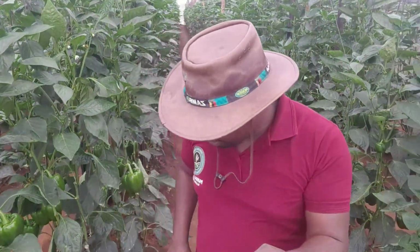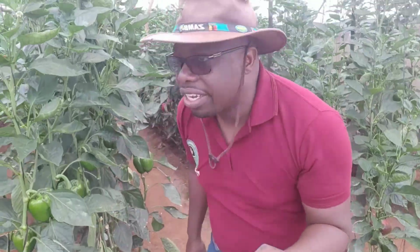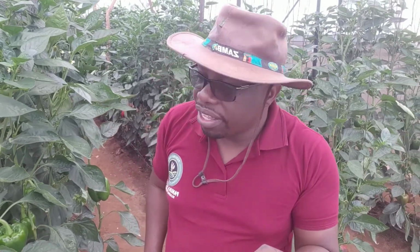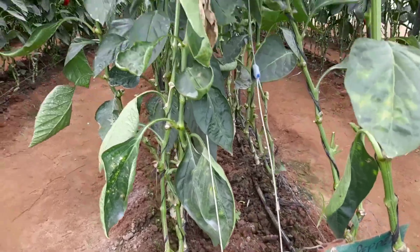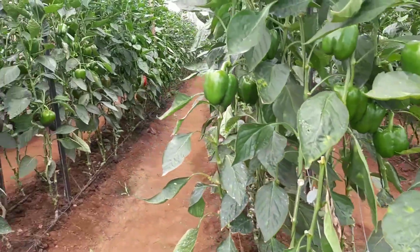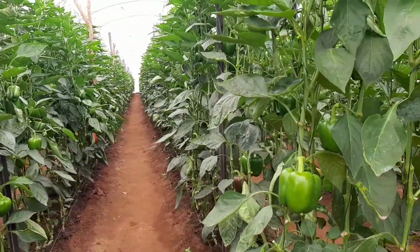So let me just give you a quick tour so that you see how we're doing with this greenhouse, and I think we'll see if we have time to also get to the other greenhouse that's just at the same age as this one. So let's do a quick run in the greenhouses. This was transplanted on the 19th of October 2021, and let's just see how the greenhouse is doing.